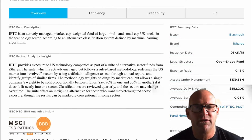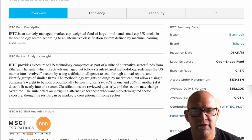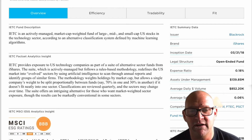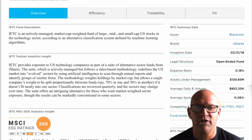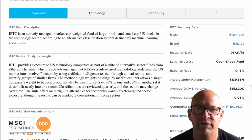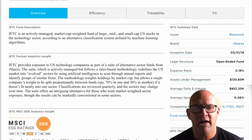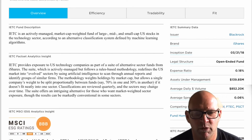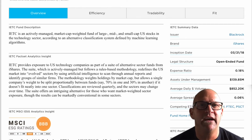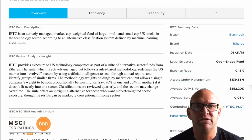This fund's been around since 2018, so it's not a long-term fund, you guys. It does have a pretty good expense ratio, especially for being actively managed, at just 0.18%. So 18 basis points, you guys. That's a really good low-cost fund for an actively managed one. It's got about $140 million in assets under management, so it is a smaller ETF at this point. And it says that a comparable ETF could be VGT, the Vanguard Information Technology ETF.